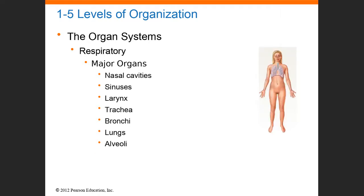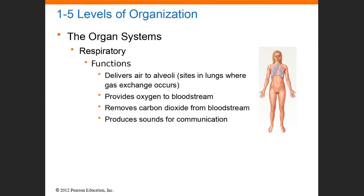Your respiratory system, it's not just your lungs, but it's the deeper part of the lungs, the alveoli. It's the nose, your nasal cavity, your sinuses, your larynx, your trachea. All this is part of the respiratory system, and it's designed to take in oxygen. And the only reason why we need oxygen, folks, is to produce energy. That's it. You will learn a part of the cell called the mitochondria. The mitochondria is going to take that oxygen and it's going to use it to produce energy.